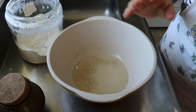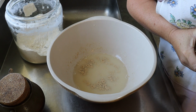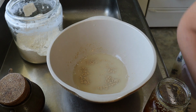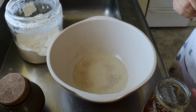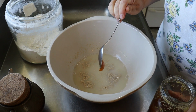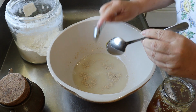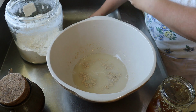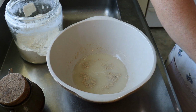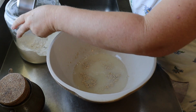I might add just a tiny bit of honey. I'm already digressing from her recipe. Right, I've got all this honey to use up, so I'm just going to put, I don't know, maybe a teaspoon of honey. And that's bubbling, so I know that that's going to be fine.